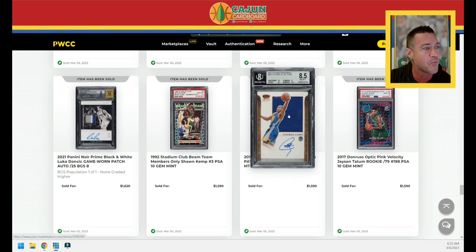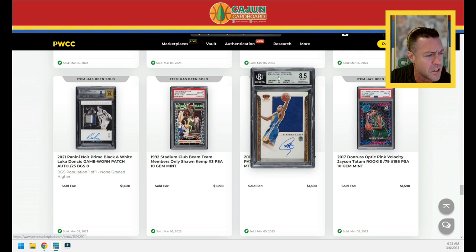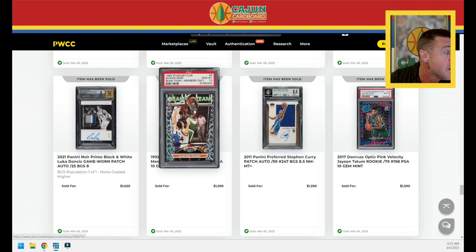Steph Crown Royale. I thought those were called silhouettes, but this is not the silhouettes. Okay, so this is just a patch auto. Steph Curry from Panini Preferred. This looks like, okay, Panini Preferred, Crown Royale. I don't know what I'm looking at. Somebody help me. It's 2011. I don't know. Somebody else figure this out. Panini Preferred, Steph Curry, autograph, serial number to 99, patch auto, 1590, and BGS 8.5.